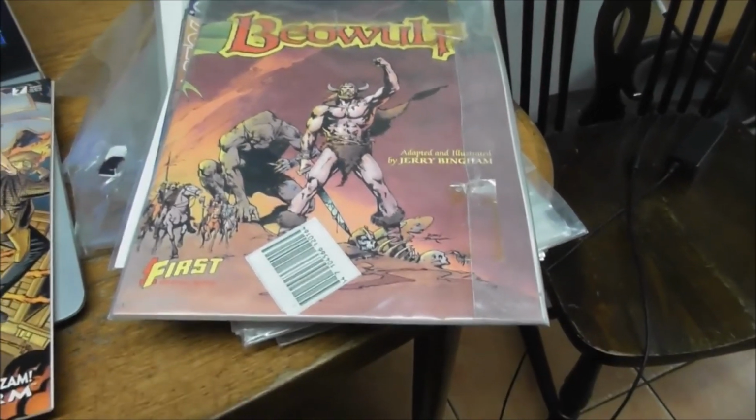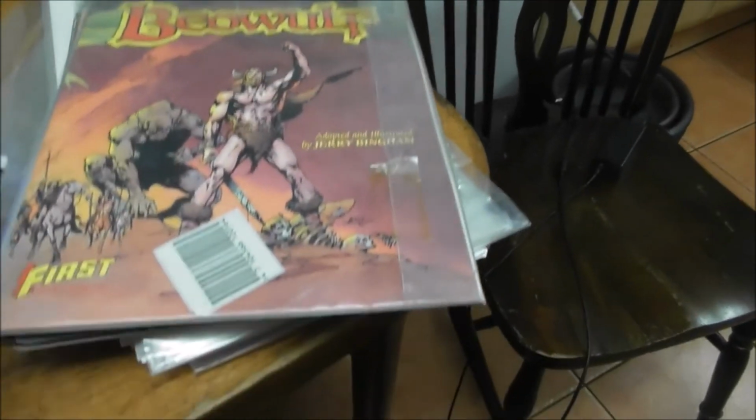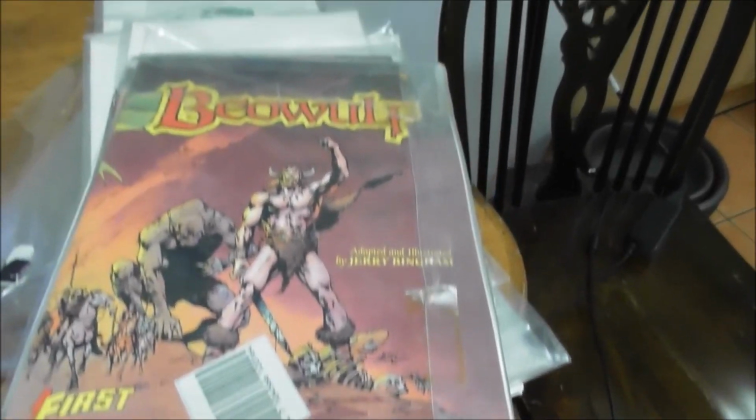I'll just put them all away, and I've discovered this one down the side, inside the box still. Beowulf. Beowulf from first graphic novel. There we go.